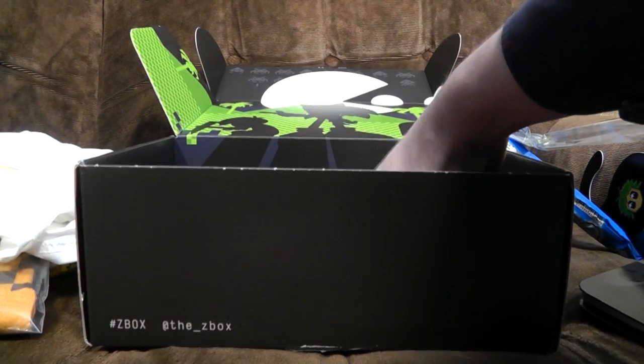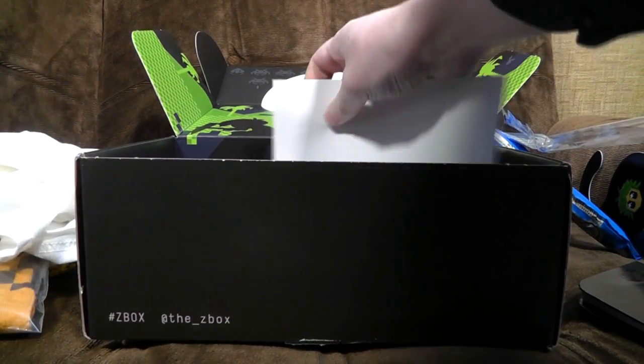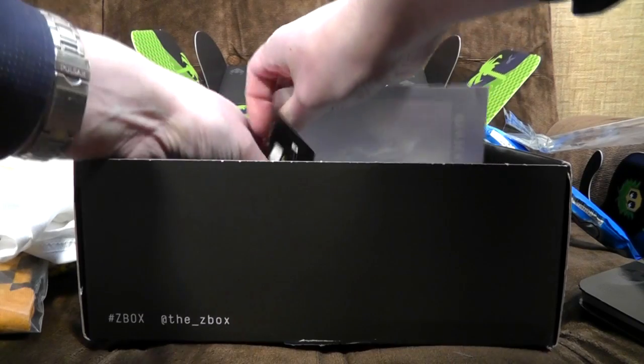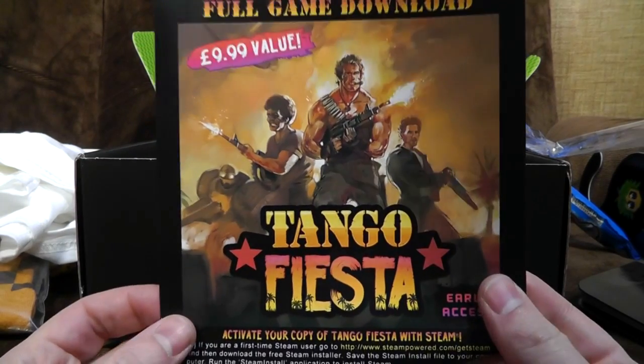And now onto the final pickings, which do seem to be very papery. I'm going to have to be careful with this one because there appears to be a Steam code on it. Hang on. Let's be careful there. Foldy, foldy. And it's Tango Fiest. I have heard of this.